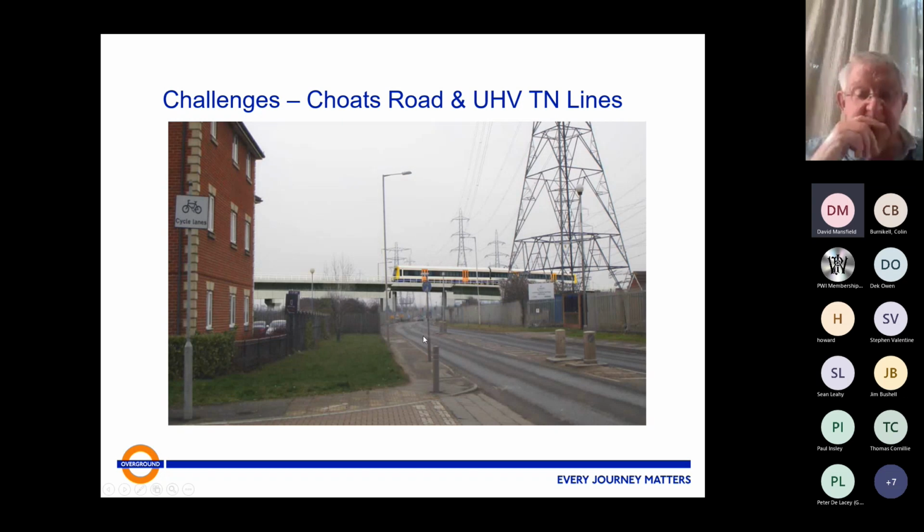So we had to maintain highways clearance under the road bridge, and we had to maintain electrical clearance from the catenary wire to the 400 kV lines there. And it was a bit of a challenge to actually balance off the 2 sets of clearances. We ended up with about 100 millimeters of tolerance for the build vertically.